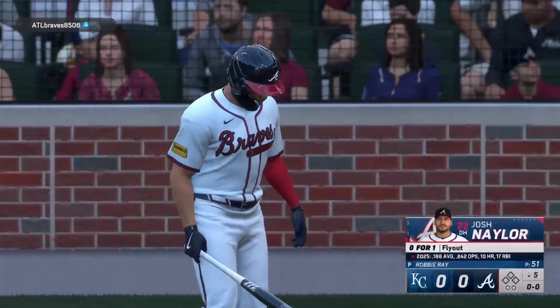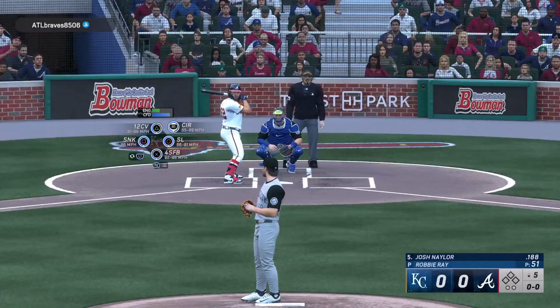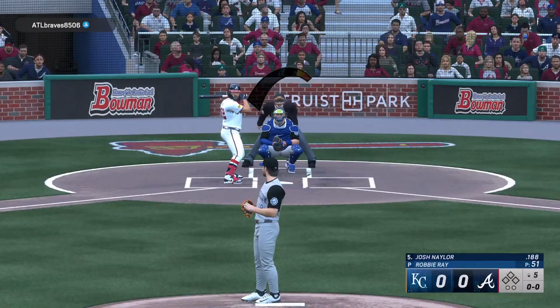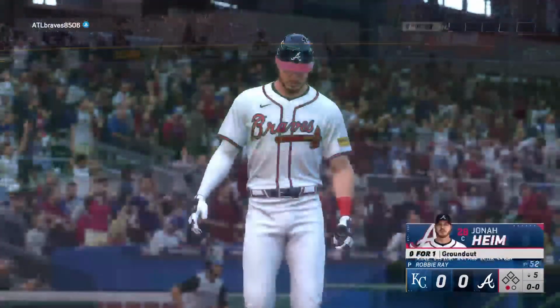We head to the bottom of the fifth. Now it's the DH, Josh Naylor. The wind to kick the pitch. The other way. Hauls it in, and there's one away.